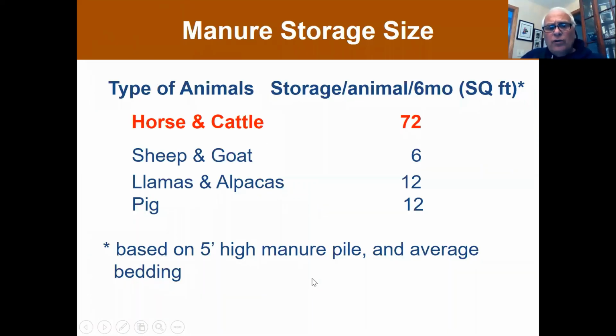So, how big should the storage be? Roughly for horse and cattle, about 72 square feet, and that is enough for 6 months per animal. So you do the math: how many horses do you have, or how many other livestock do you have? And make sure that you have a big enough storage for piling the manure, okay?